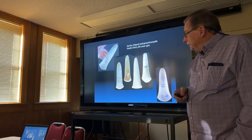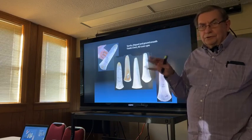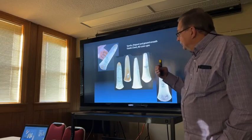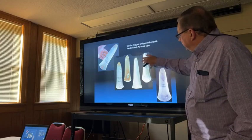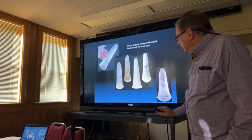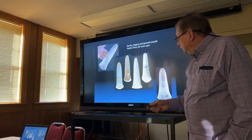And probably, again, there's some debate about whether they're functional tools or not, or symbolic axes. Some of them show some wear in this area, like they've been hafted in a handle, perhaps used, or looking like an axe, but maybe just held, and again, in display.